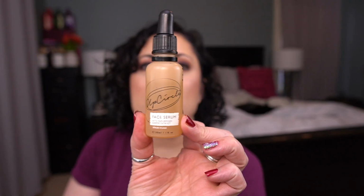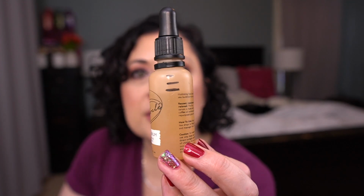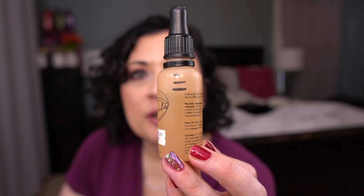For the letter U, I have by Upcircle their face serum with repurposed coffee extract. This is more of a face oil, and there is my progress. My line may be a little bit high as well. I think I've used more product. But anyway, it's a nice face oil serum. I call it a face oil.